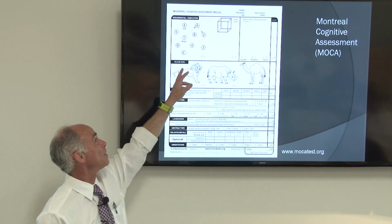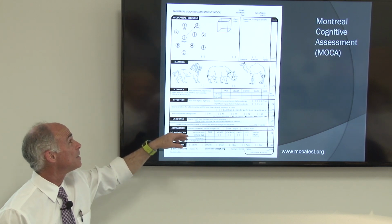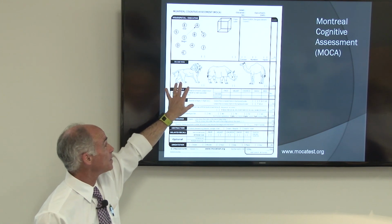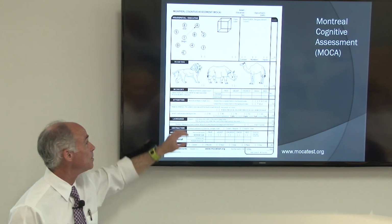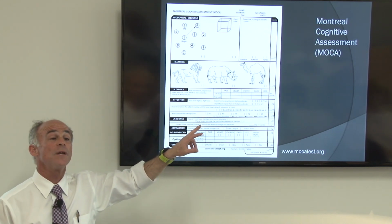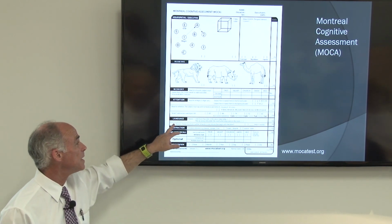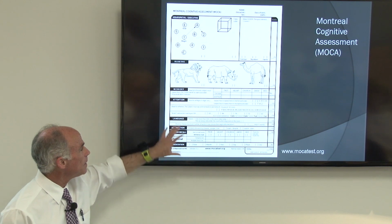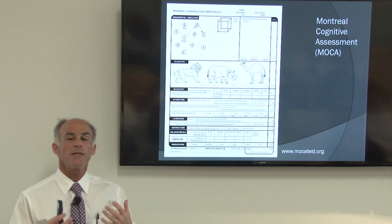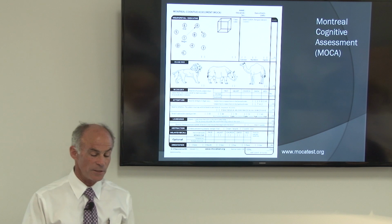You start with connecting the dots, going from number to letter. You have to draw a cube. You have to draw a clock and put the hands on appropriately. You have to name objects. You're given 5 words to remember, and then you're distracted by doing other things: repeating a list of numbers, doing subtractions, repeating sentences, naming words in a minute. So it's a relatively simple test, but again, it's a little better at picking up people who have milder symptoms. This is a screening test that we use here at the clinic.